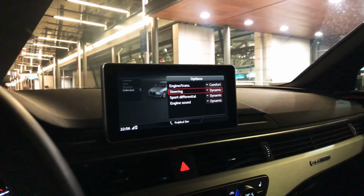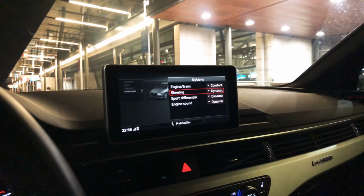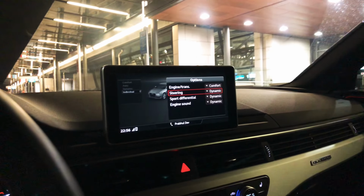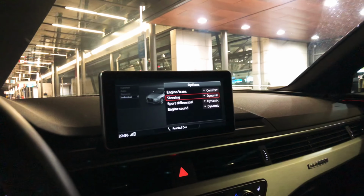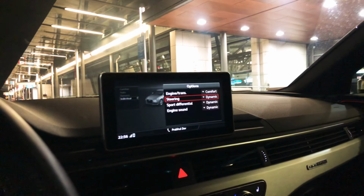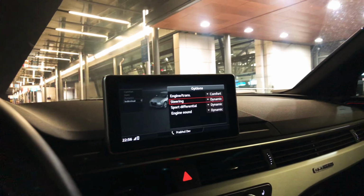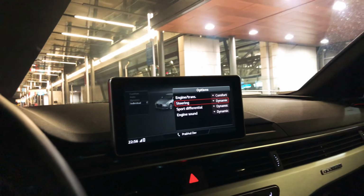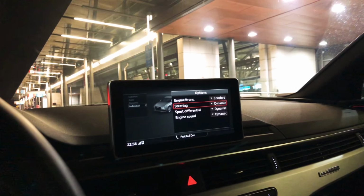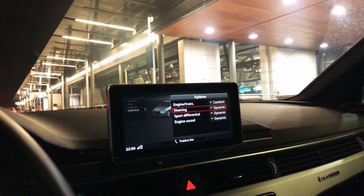Then there's the sport differential. That really makes a difference. This is the thing that rotates the car around through the bends. So leaving it at dynamic means it's always very sensitive to throttle input and steering input, and as a result, it'll rotate the car around the corners or around the turns. Sometimes you feel it, sometimes you don't. You really have to push the car to feel it. But I just leave it at dynamic. I don't really notice the difference.